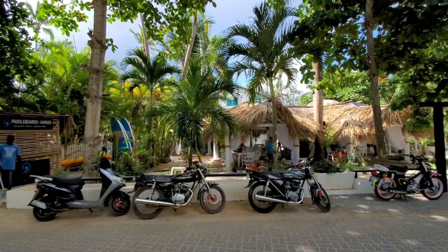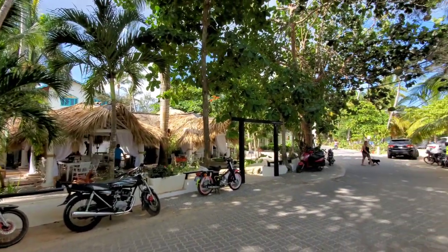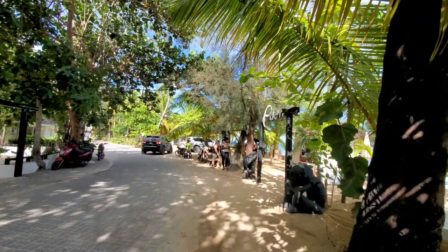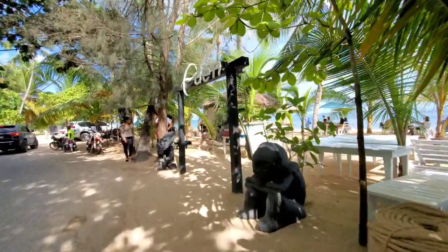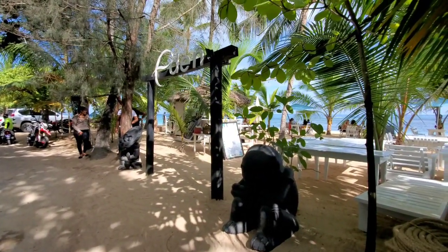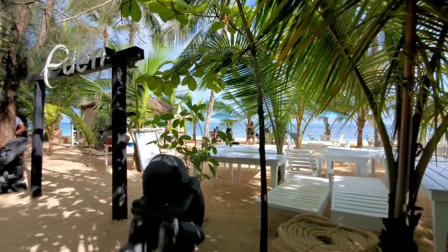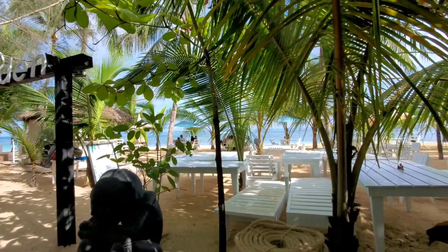But this place is called Eden. It's beautiful. This is where, if you stay at the Aparthotel Luisa, you get your complimentary breakfast. So we did stay at Luisa for a week when we first came down here. And every morning we would sit right there on the beach and enjoy breakfast. An amazing breakfast at that. So there's the entrance to it. Obviously you can enter from wherever you want, but there's the entrance.